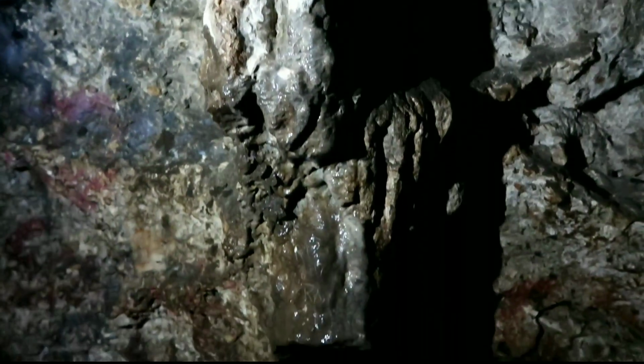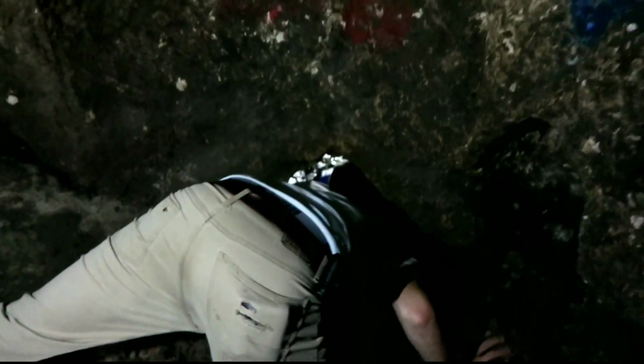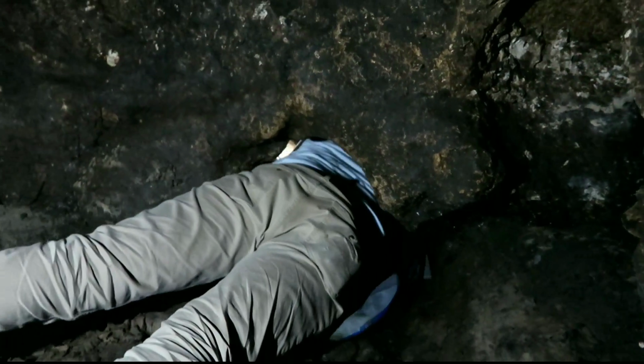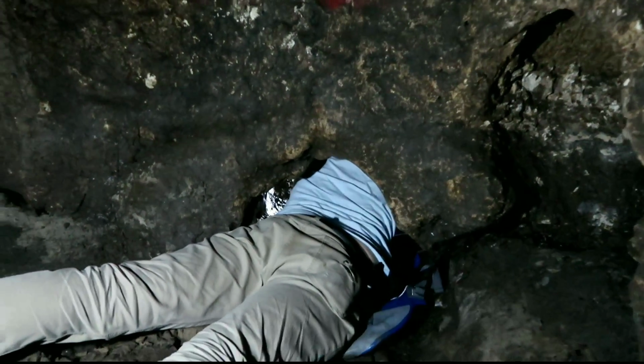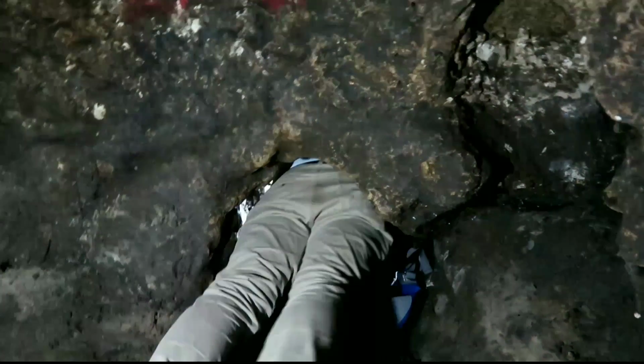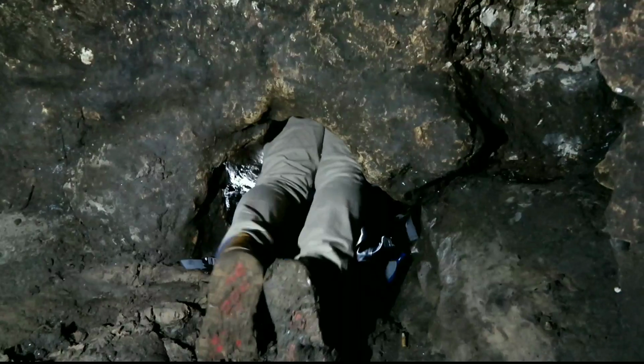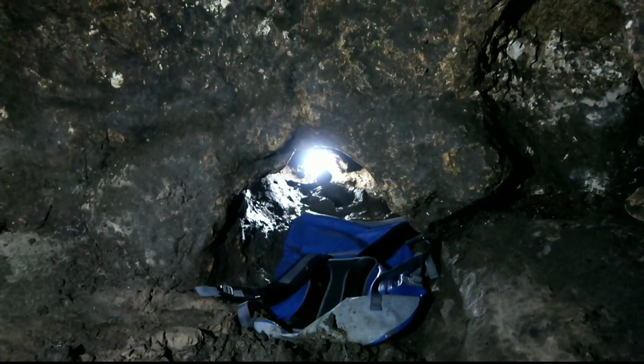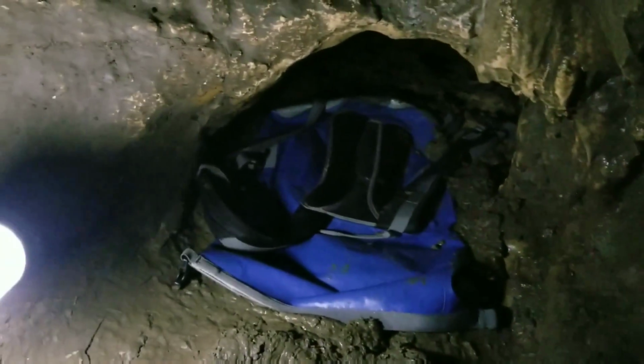It's not the most fun time to explore a cave, but it's one of the more interesting ones for sure. Oh, God. Careful. God damn it. Oh, wow. Nicely done. Okay, so there's the hole that I just crawled through to get in here with the mud. You can see how deep it is from where my foot ended up being.